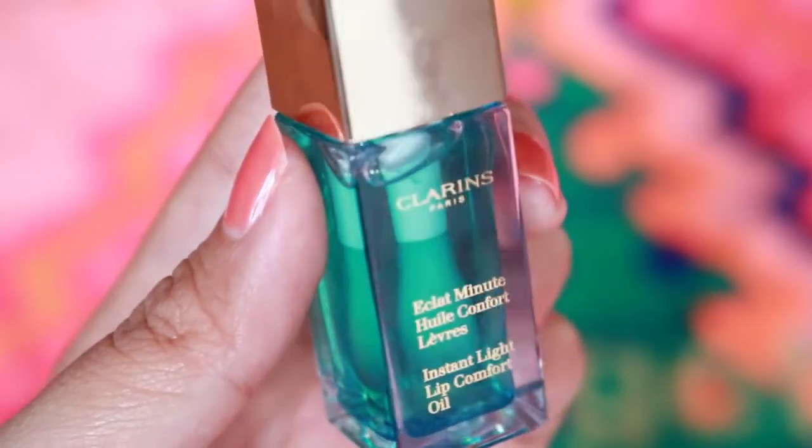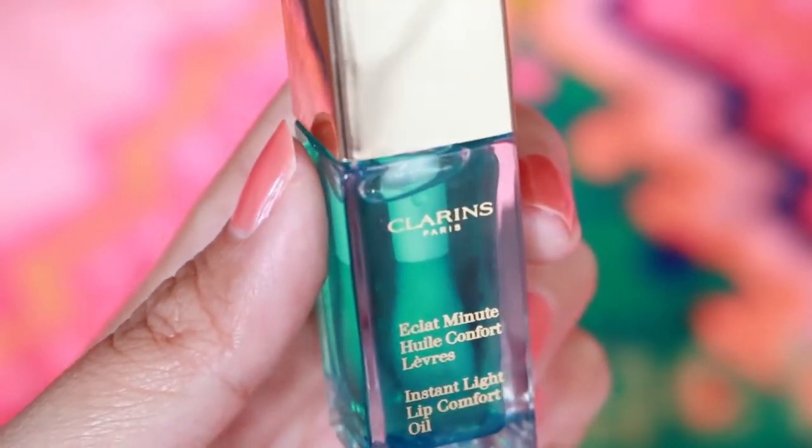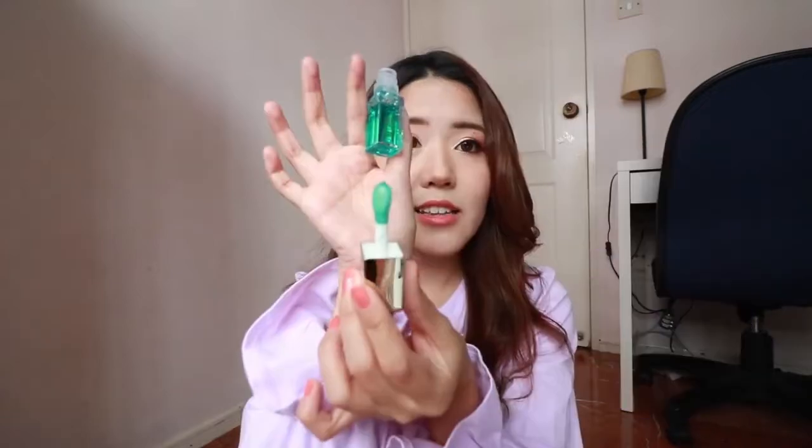Basically, I think I first heard of lip oils from one of my favorite YouTubers, Zoella, and she always raves about them, I think. So I've been wanting to try it, but I just never got the chance until right now. So I'm very excited, and this just looks very interesting because it's in the color Mint. I'm not sure if it's a color changing thing or what, but yeah, I really like the bottle. It looks nice, so I think I'm actually going to try it right now because I'm just too excited. The applicator is very big actually. I have a mirror here.